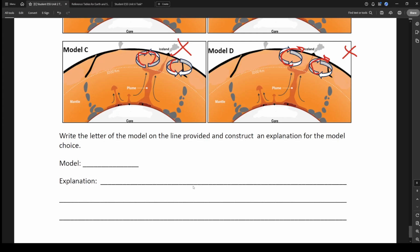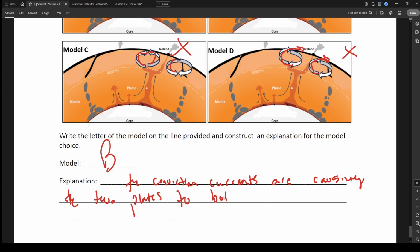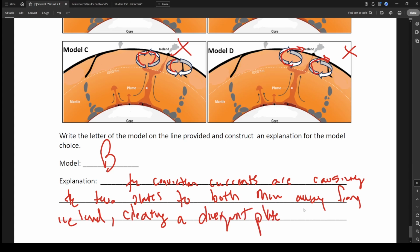Write the letter of the model on the line and construct an explanation. Oh, okay, great. So we could say model B. The convection currents are causing the two plates to both move away from Iceland, creating a divergent plate boundary. So I didn't see that you had to write an explanation for this. I thought you just had to choose. So I'll bump it up to 2 out of 10 just because we had to write that out.